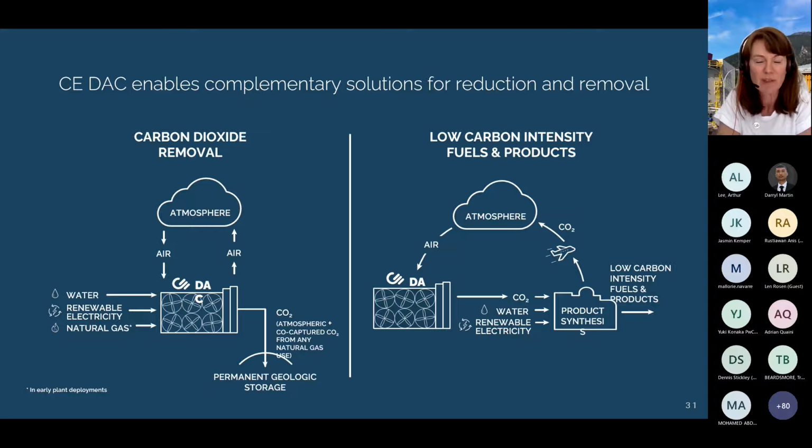This has many names. It's called synthetic fuels or e-fuels or power to liquids, whatever you call it. But what I want you to know is it's near carbon neutral because you're taking that CO2 from the atmosphere, making something new, and then re-emitting the CO2. So it's a closed carbon loop. You're not taking any carbon dioxide from underground, from the geosphere, as Jasmin was talking about, and emitting it. So you're not adding to the total stock of carbon dioxide.